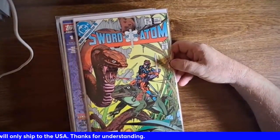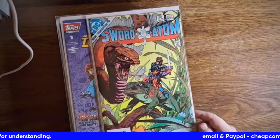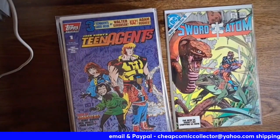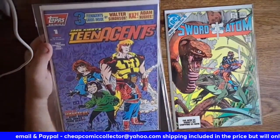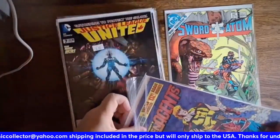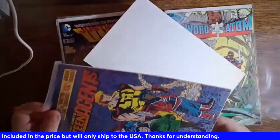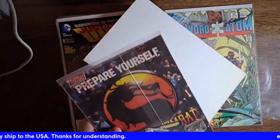Sword of the Atom, number 1 from the 4-issue miniseries by Gil Kane. Jack Kirby's Teen Agents, number 1 of 4 from Topps Comics. This one says it has cards inside as well, so let's check that out. That makes sense since it's from Topps. Oh, well, they're in there because it's still sealed in its original plastic.